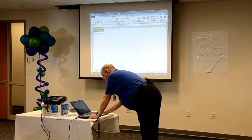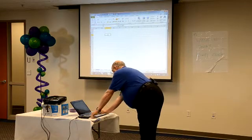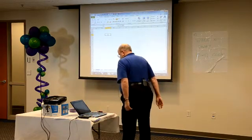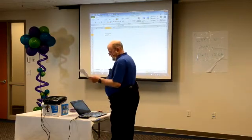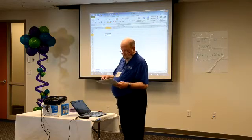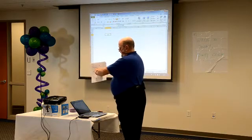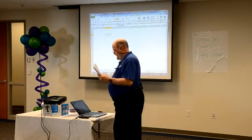Let me get the blank sheet. I think I've got these two out of order. After I printed these up, these two slides are in juxtaposition. We're going to do entering data first, and then we're going to go back to selecting.